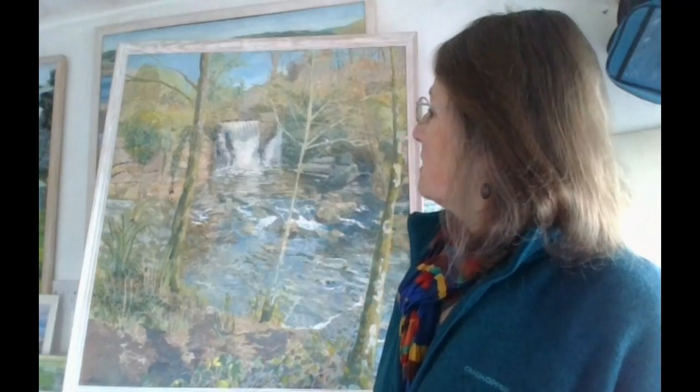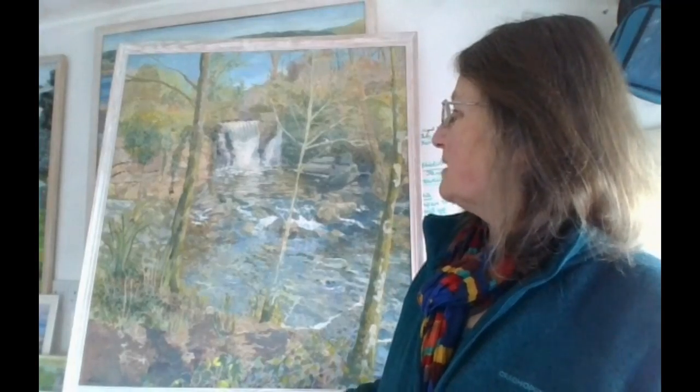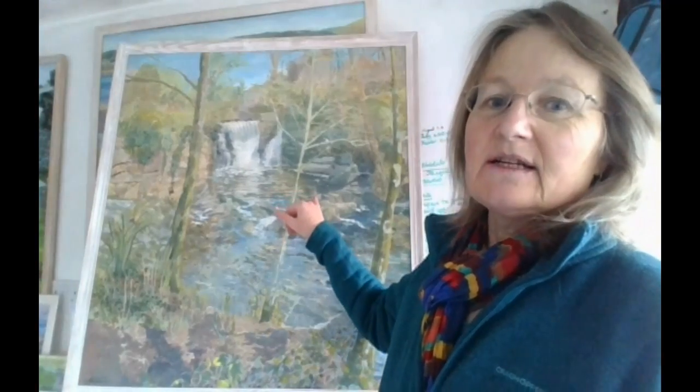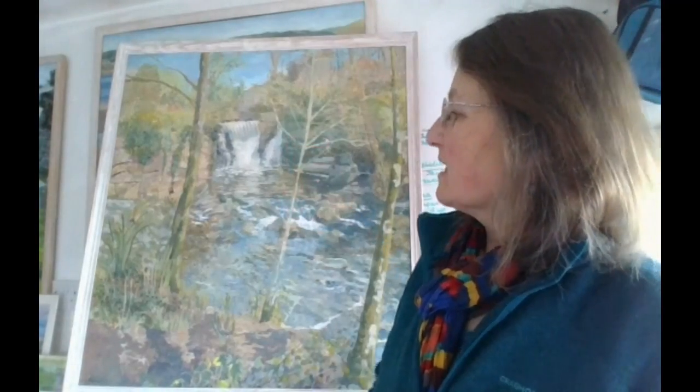I always measure before I start painting, as you should, if you're painting figuratively, and discovered that everything is in thirds. So basically, there are a few birds that came along. A kingfisher came along and sat on that rock, and there's a wagtail in the tree. It was just a lovely place to paint.